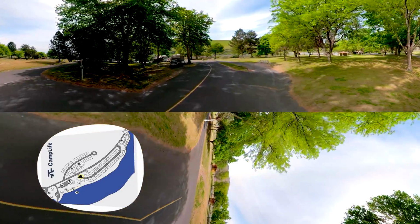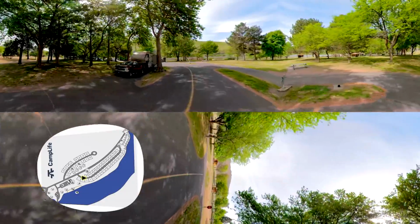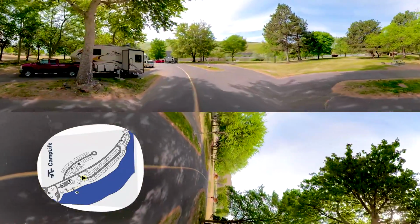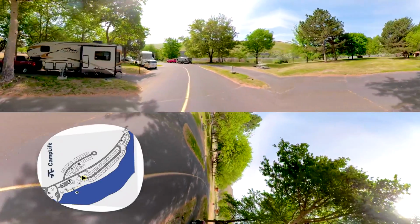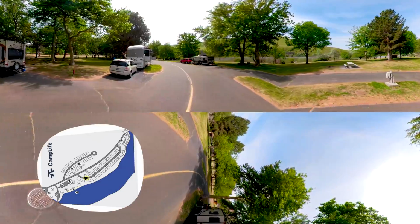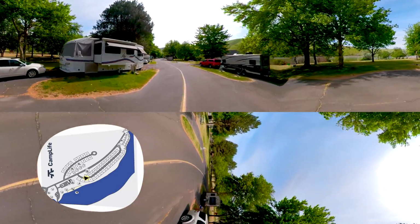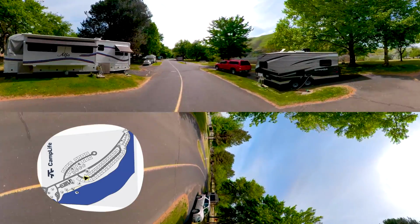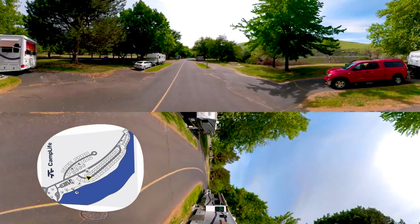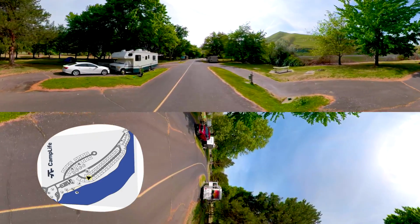Now that we made our right turn, we're heading on to the RV loop. The first site is on our right, that's number 1. Next site on your right is number 2. On our left-hand side are sites 32, 31, 30, counting down. If you want to get a closer look at where you're at, simply look down on the screen and you'll see a map with a cursor that follows along as we move through this tour.